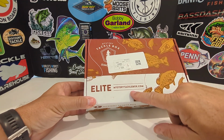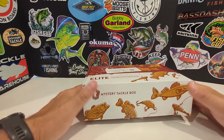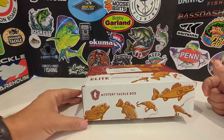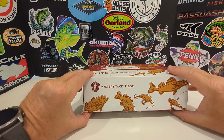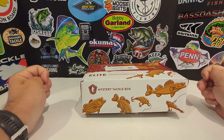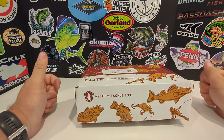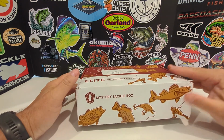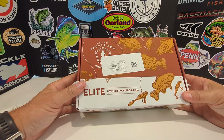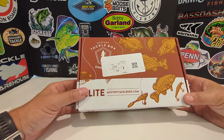Today we have a mystery tackle box, Elite Inshore box. Feels pretty full. I'm kind of looking forward to this box. I enjoyed the Inshore boxes, and I feel like Mystery Tackle Box does a pretty good job on these boxes. I bought the year subscription. It was one of my first subscriptions I ever bought, was this box. And I want to say it's supposed to have $60 of value.